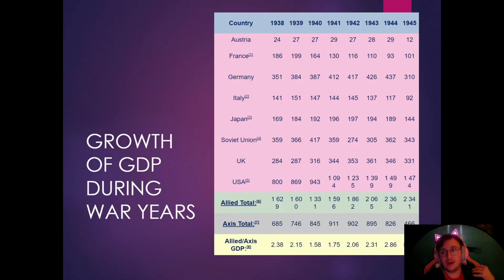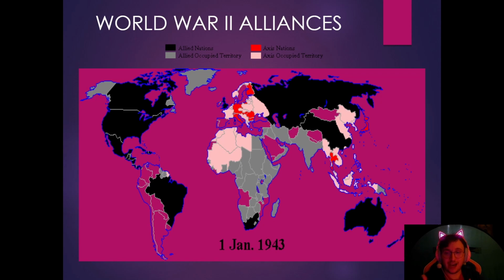I have a chart here that shows the growth of GDP, which is gross domestic product, which is how much money a country makes in a year. And by the end of World War II, the United States doubles its GDP, or almost doubles its GDP. And they become the biggest economy on the planet right after World War II. I have a map here showing the Allies in black, and the Axis nations in red, and the lightish pinkish in Europe and other places are Axis-controlled territory. The biggest ones you need to look at, Russia and the United States. Those are going to be the two big dudes on the block.